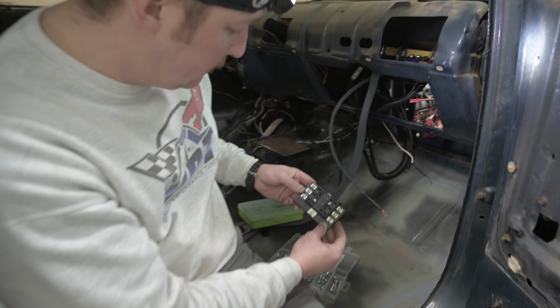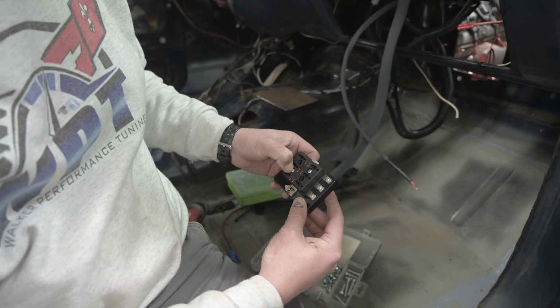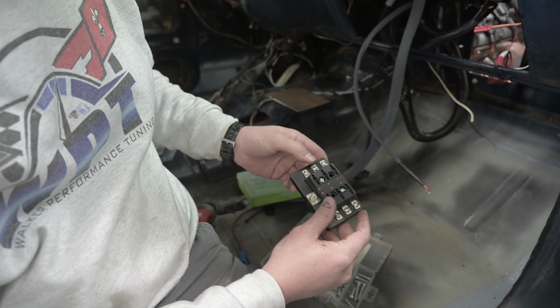Nah, but seriously, Alex is over here working on getting these fuse distribution blocks in from Ron Francis. No, these are Summit brand. Oh, Summit brand. All right.